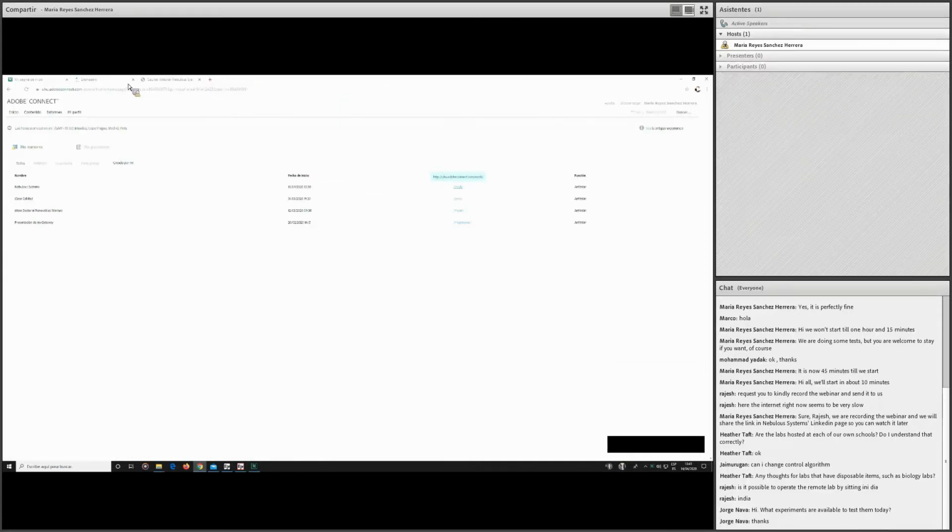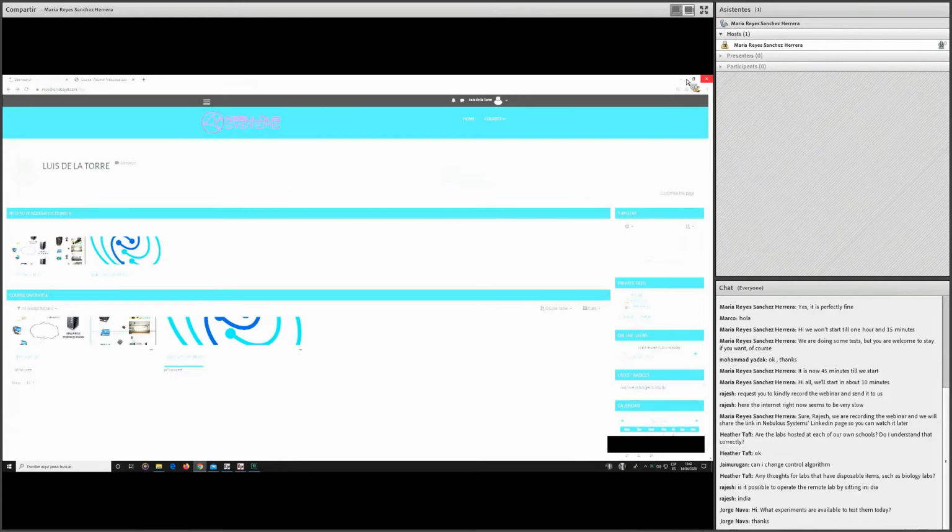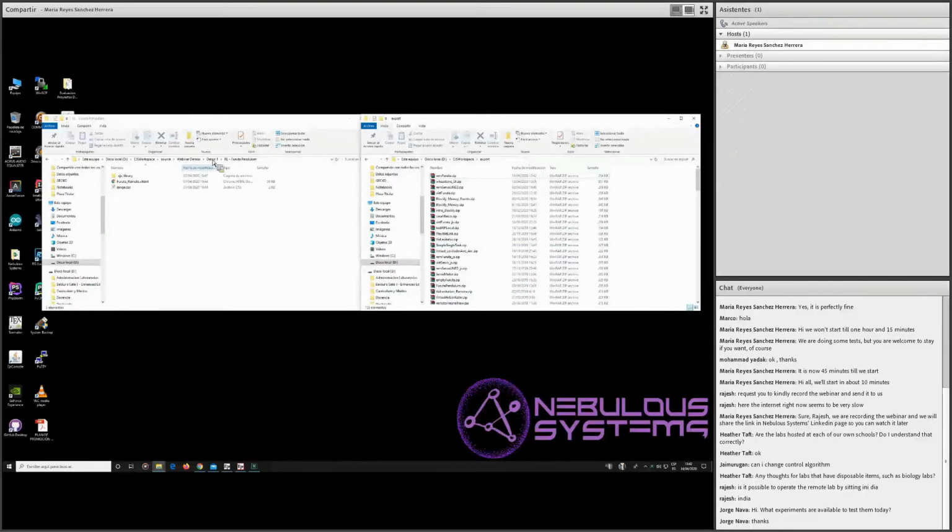Okay, so let me close these windows. And now we are ready to go for the first demonstration. I'm going to start with the virtual laboratory, but first, as you can see, I have two folders here ready for this first demonstration of the webinar. I'm going to show the same plant, the same experimental system, which is a Furuta inverted pendulum. And I'm going to show two implementations of this laboratory. First, the virtual laboratory, and second, the remote laboratory.